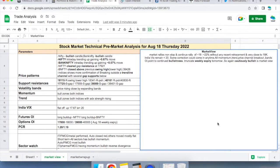VIX is not that bad, but still very close. You have to be cautious, as a correction can happen. Probably it may take out the 18k and then make a small retracement of 3 to 5%, or 2 to 5%, that can come at any time. That is the only thing that you have to be cautious about.